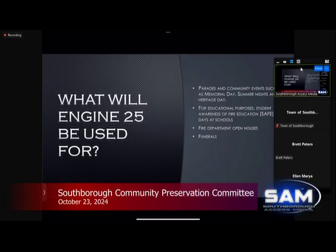Fire department open houses. We always have our doors open. Anybody can come in, look at the engine, touch the engine, sit in it if you want to.